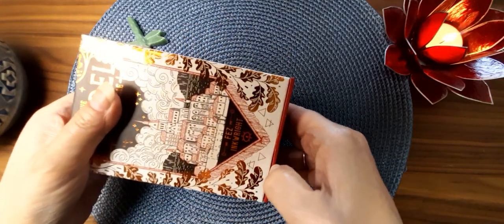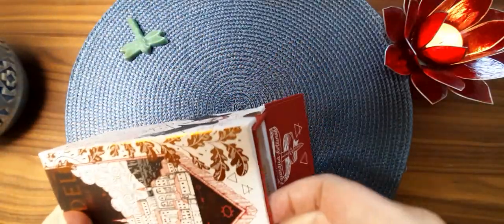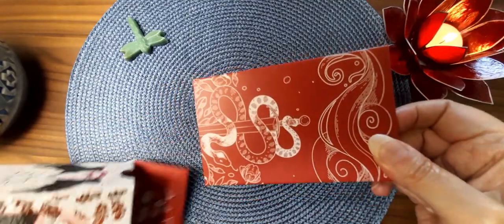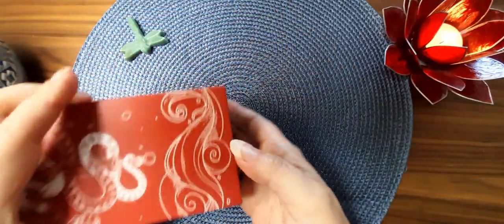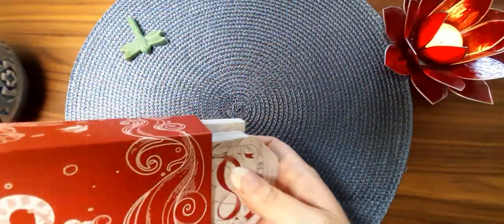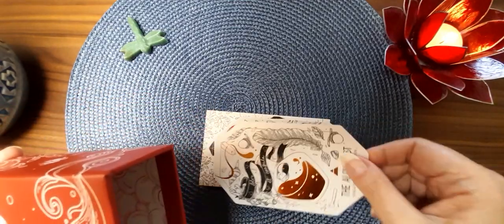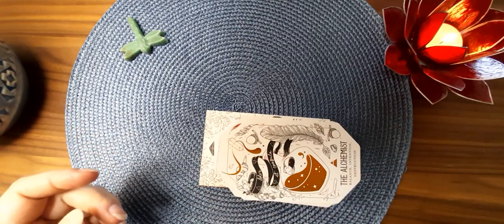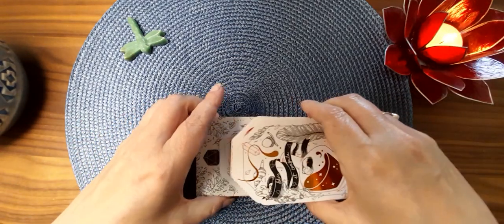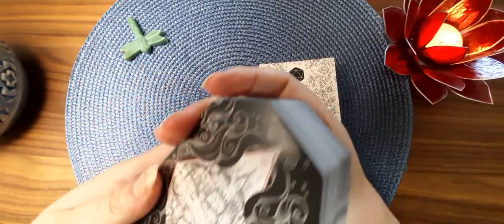This little box opens at the bottom. It has another box within it, which is really nice, isn't it? I really do like this. I can be a bit of a sucker for boxes, actually. Well, not a sucker for boxes, but if I like a box, I'm very happy about that. Many decks don't have boxes that I like.